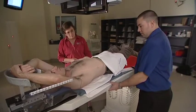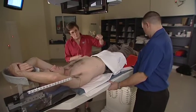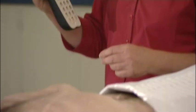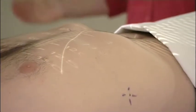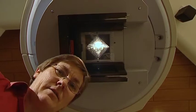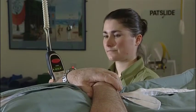Okay, so we're just going to set you up here. Lights in the head of the machine project onto the skin and are used to verify the setup. Keep you warm. Okay, we're ready to go now, nice and still. Once in the correct position, the machine is moved to the first treatment angle.